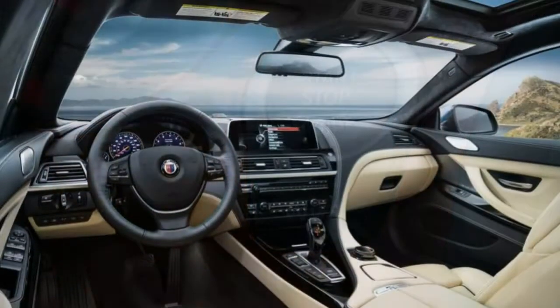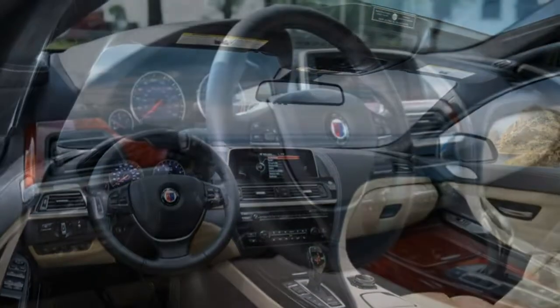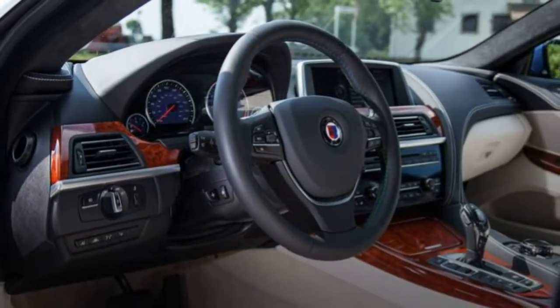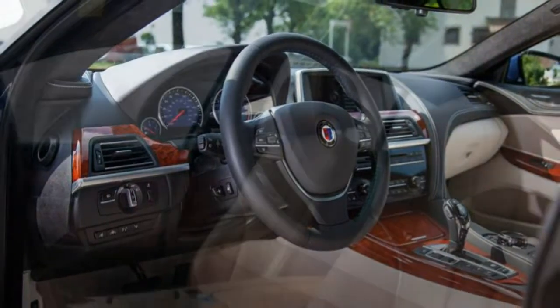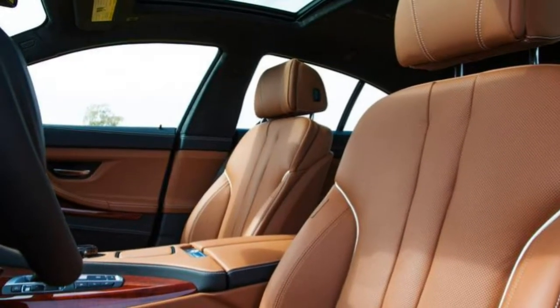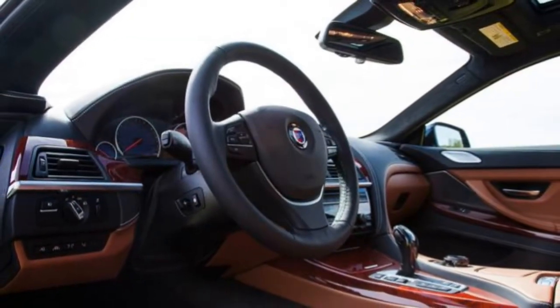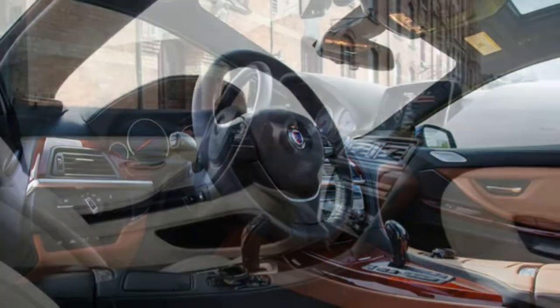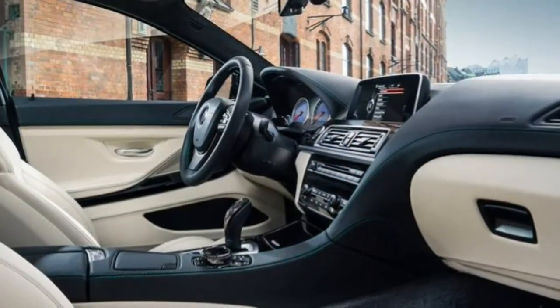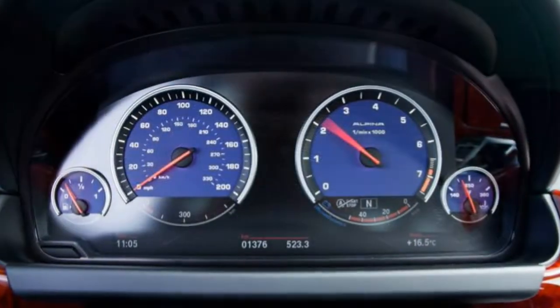Standard equipment for the B6 includes 20-inch wheels with summer performance tires, Alpina-specific exterior styling details, an adaptive sport-tuned suspension, adaptive LED headlights with automatic high-beam control, LED fog lights, automatic wipers, front and back parking sensors, a rear-view camera, power folding and auto-dimming heated side mirrors, and keyless ignition and entry.